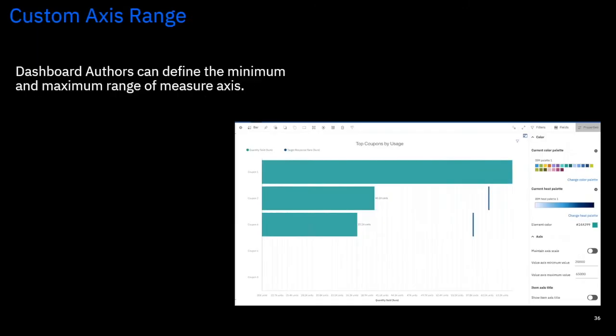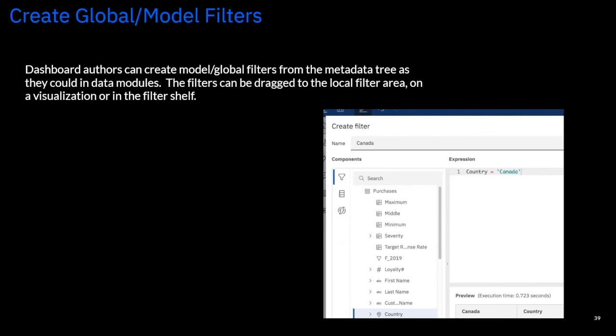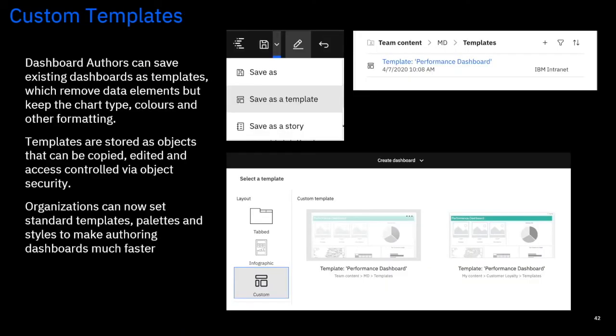This is visualization specific. Dashboard, similar to reporting, has added a lot more control on visualizations through properties. For example, define axis range, logarithmic scaling, label enhancements. You can also define model filters directly within dashboard on the metadata tree. Similarly, how you would have prior to 11.1.7, you have to do it in the data module. We've done bullet chart enhancement, so you can define the range in dashboard. This was already available in reports. You can also see generated SQL of a visualization on dashboard. It helps you to troubleshoot if needed to understand how the SQL is being generated and processed.